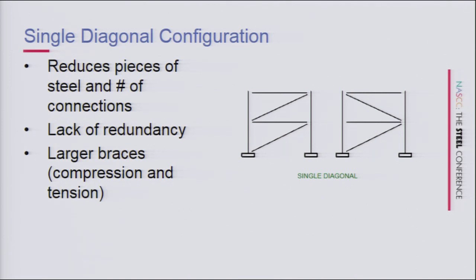So depending on what your goal is, or if you're trying to minimize a brace size to get inside of a wall or whatever, it's just something to keep in mind. And usually you have larger braces than you would in another system's equivalent frame, just because you do have a longer unbraced length in the same bay that you may have 2 braces in.